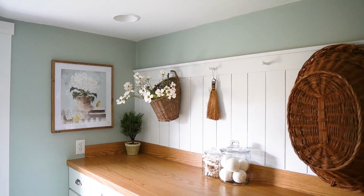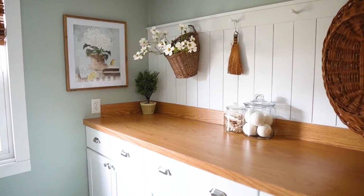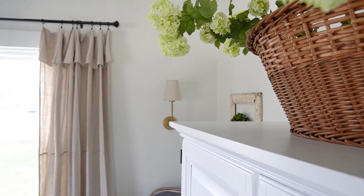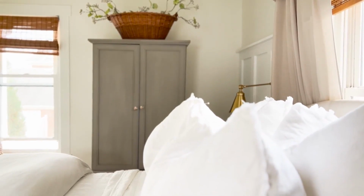Something I really love to do is thrift and hunt for vintage laundry baskets, like the wickered sort of oval shaped baskets. If they have handles, even better. Not only do I use them for actual laundry in my laundry room for storage, but I like to place those on top of furniture, like armoires, hutches, maybe your refrigerator, and fill them with beautiful florals. That's such a pretty way to decorate with them.